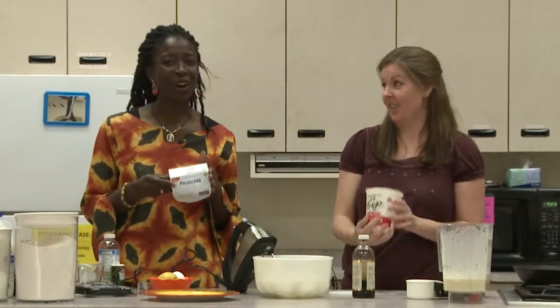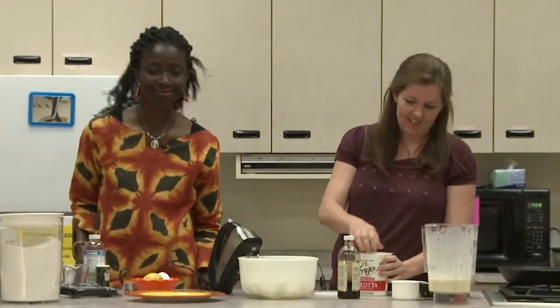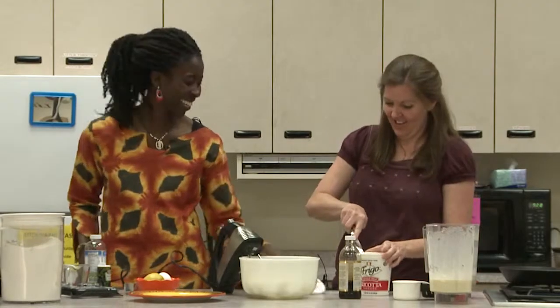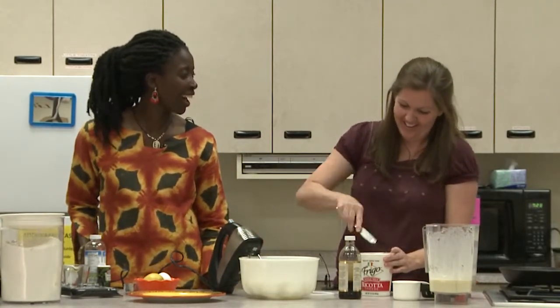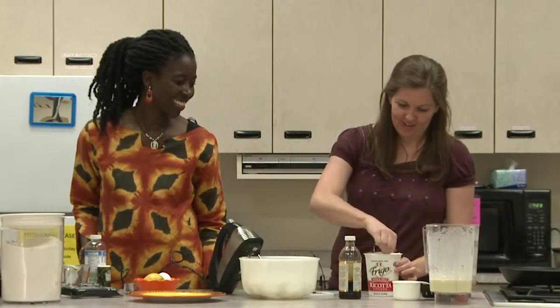You can get this at Maceys. And now the ricotta, cold from the fridge. That's good. Now, they didn't put the child protective seal on the ricotta. Right, because every child is going to eat that.